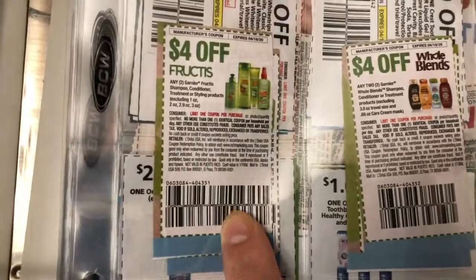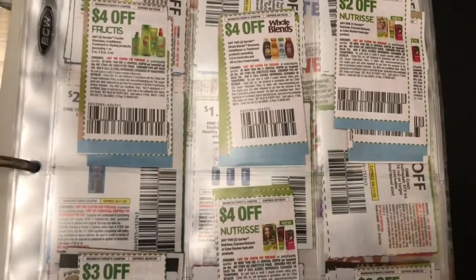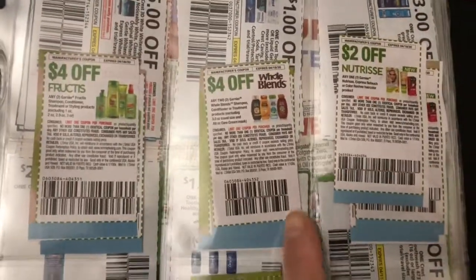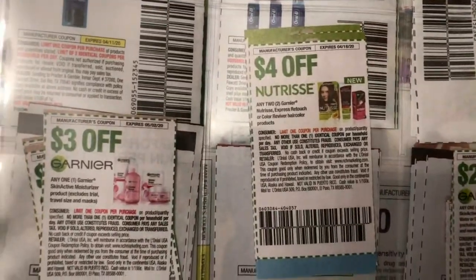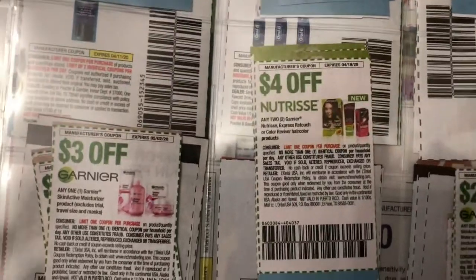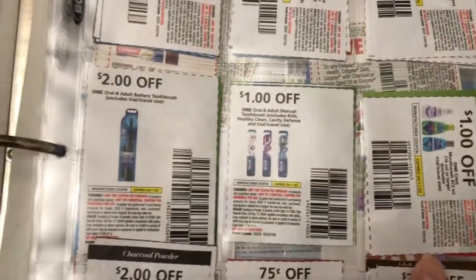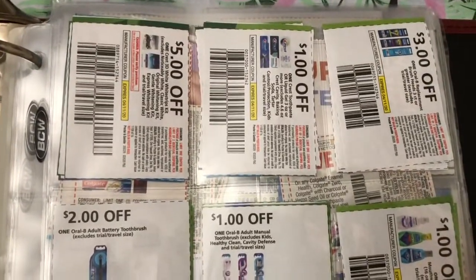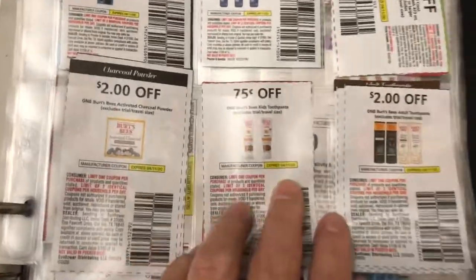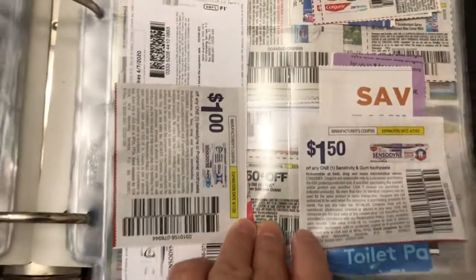This one, I like using the Garnier product, and also their conditioner. I have Whole Blends also, and they have some for hair color. I have some coupons also for Oral-B, for Crest. And this one is new, like One Burt's Bees. I have coupon for toothpaste also.